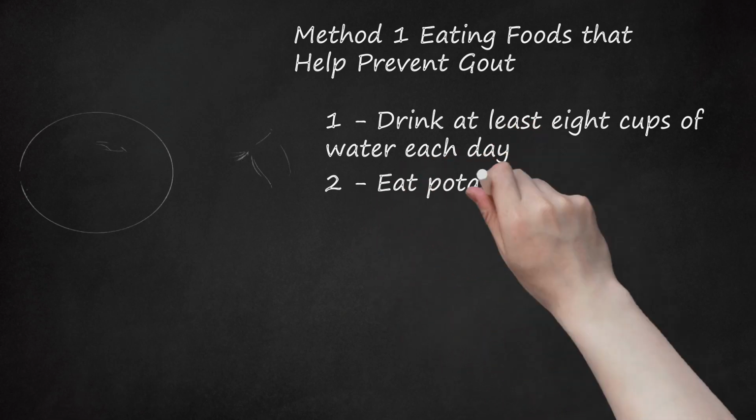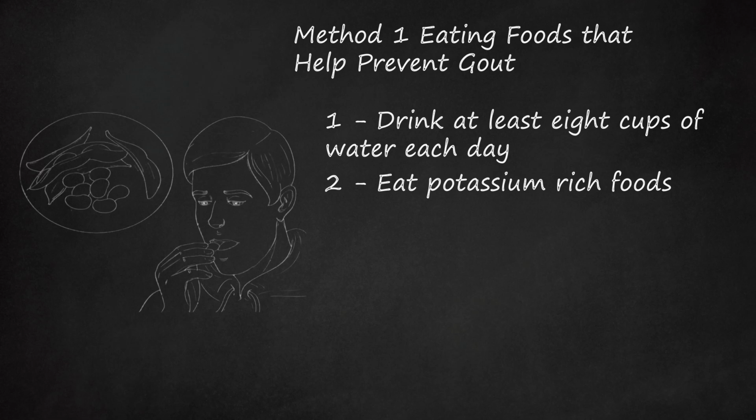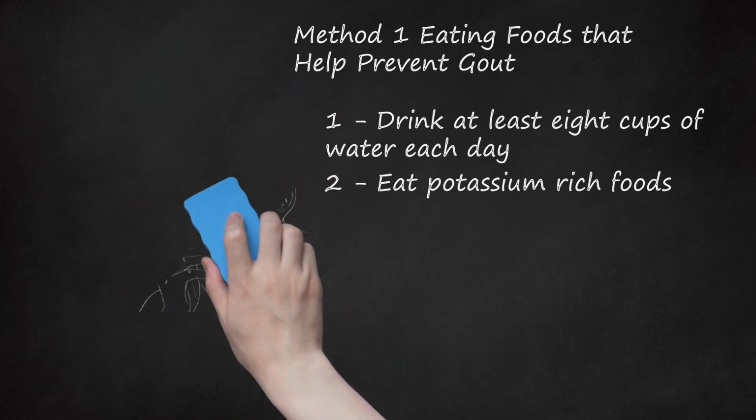2. Eat potassium-rich foods. Potassium may help uric acid, the cause of gout attacks, pass through your system. Many foods contain high levels of potassium, including lima beans, dried peaches, cantaloupe, cooked spinach, or baked potatoes with skin. If you are not willing to eat at least 2 servings of these foods each day, or as many as 7 for severe gout, try taking potassium supplements instead, or consult a nutritionist or doctor.